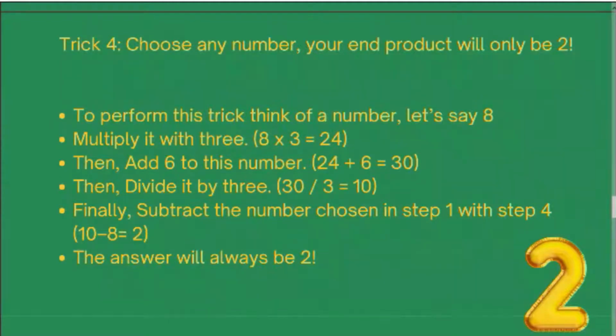Now to 84, add 6. That's correct. It is 90. So, step number 3, divide 90 by 3. So, 90 divided by 3 is... That's right, Srirag, it is 30. Brilliant. That's 30. Good going. So now, subtract the original number from 30. 30 minus 28. That gives us what? 2. That's brilliant. So, the answer is again 2.